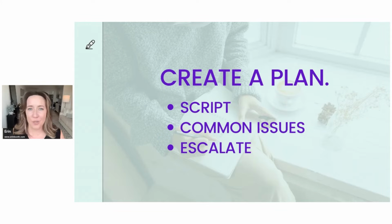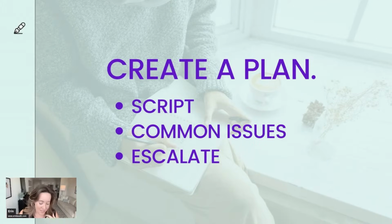So, the first thing you always want to do is create a plan, and you want to do this with your clients. What I like to do first and foremost is ask your clients if they have a script that you can use. Scripts are really handy because they can help you get a better understanding for the phrasing or the terms or the tone that your clients use.